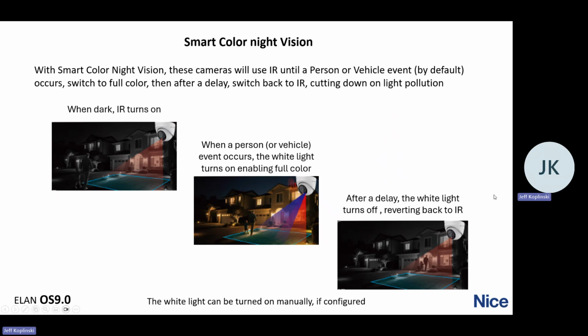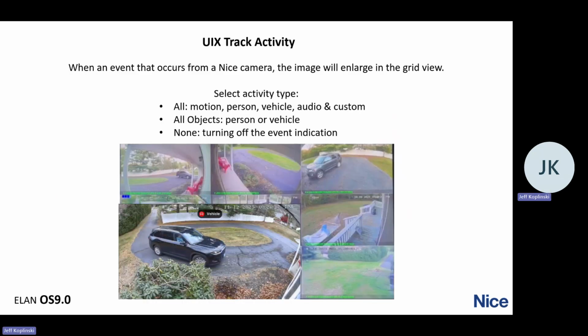And then UIX track activity. So this is a cool feature here. A lot of people are using UIX, I use it here at home a lot, and you can basically have it configured to tag an activity type, whether we want just all motion, or person, vehicle. So basically, if I'm watching grid view, maybe I've got it up on my TV in my office, I've got my cameras up.